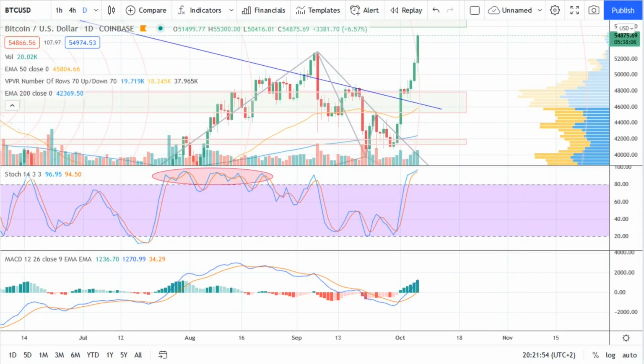Now, looking at the stochastic, it is still not wanting to go down. The fast line is diverging from the slow line again. The fast is the blue, the slow is the orange. And then we also have a good divergence on the MACD oscillators. They are divergent there, moving upwards strongly. Of course, when the price flips, it's going to change these because these follow the price, actually. And MACD is behind the stochastic, all right?